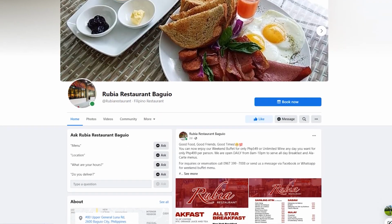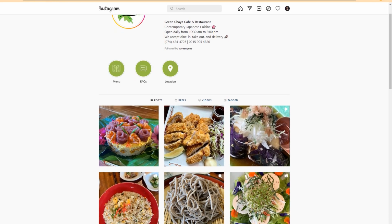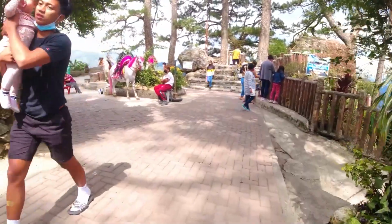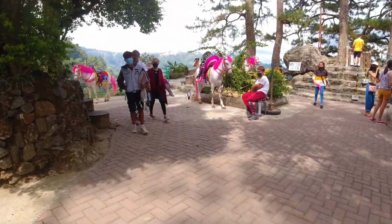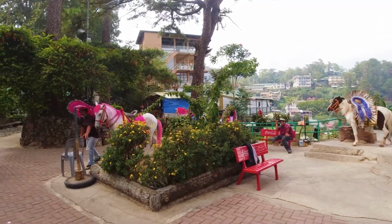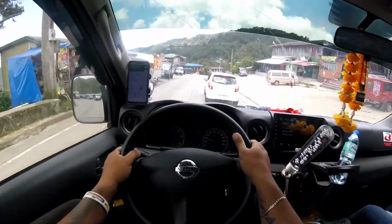So if you do want to book a table, most of the restaurants are on Facebook or Instagram, and you can easily message them there. Tip number 3 is to plan your vacation in Baguio during the weekdays as much as possible. We usually go to Baguio on the weekdays to avoid the crowd going up the mountains, and also because there's less traffic when going around.